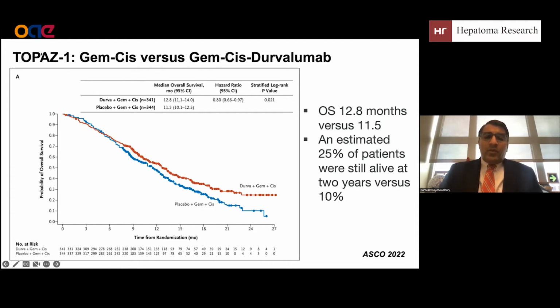And so we'll see what the follow-up data is, hoping that this could be approved in other parts of the world. But in the US, we're definitely very excited to offer this to first-line patients, even patients who had already started on GemCis who have been benefiting. I've added durvalumab as well after 6 months or so. And so we're really excited about this combination therapy.